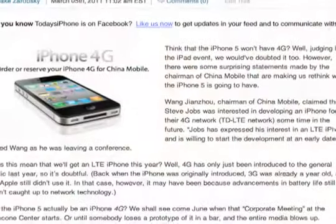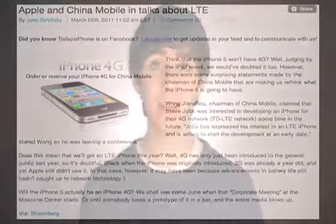And finally, we have some very interesting information about a possible LTE 4G iPhone. Watch as I butcher this name. Wang Jianzhu, chairman of China Mobile, claims that Steve Jobs is interested in developing a 4G iPhone sometime in the future. He says Jobs has expressed his interest in developing an LTE iPhone and is willing to start development at an early date. I think it's pretty safe to say that we will see a 4G iPhone eventually, just because that's where the technology is going. But the only question now is whether it will be on the iPhone 5 or 6 or 7 or 8.